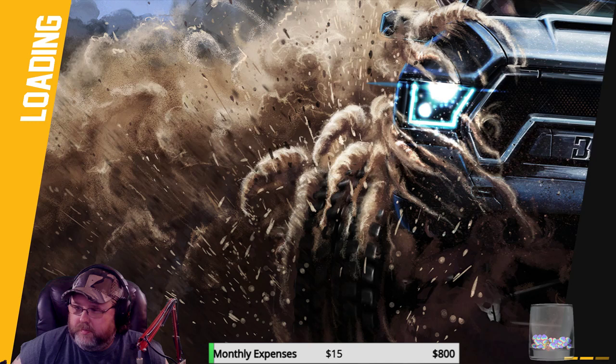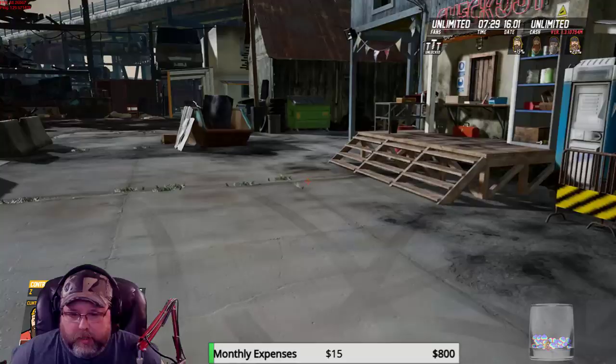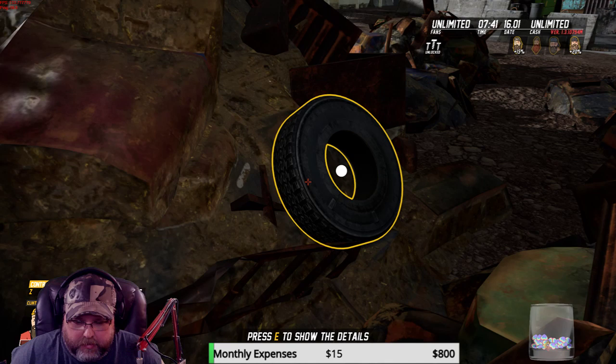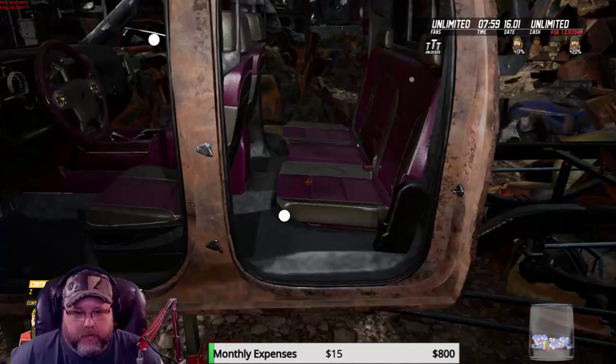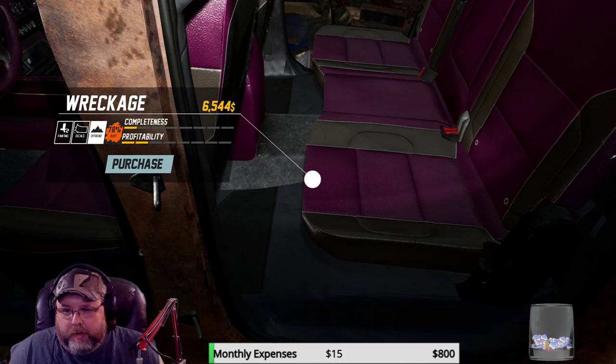Can you find full vehicles at the scrapyard? I don't know. I know it's like Farm Mechanic Simulator, that you can. I think it may be just parts that you can. Yeah, like here's a tire. No, look, I found a full truck. She's seen better days. Interior. You can buy it for $6,500.